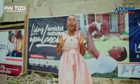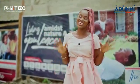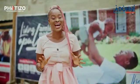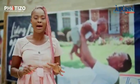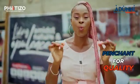And this is why you absolutely should invest in Adunni Terraces right now. Adunni Terraces is a superb off-plan investment in the heart of Ajah. But the one thing that sets Adunni Terraces out is its penchant for quality.